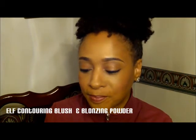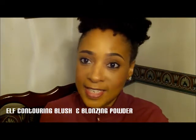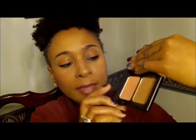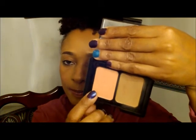And my next one is my e.l.f. contouring blush and bronzing powder. Yes, this here is it. You guys have seen it in previous videos when I've done tutorials. So yes, it's one of my favorites. That is the contour powder that I love to use. And sometimes I use this blush too. It's a beautiful shade of blush.